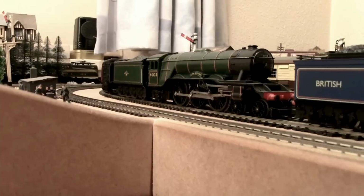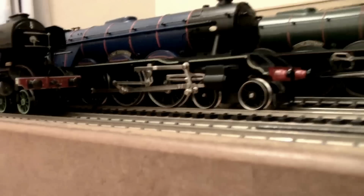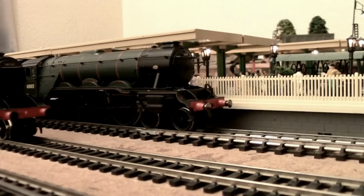Here she comes. And it's an absolute gorgeous corker, this one. Well, they're all nice, aren't they? I mean, come on, they are. They're all nice. So there you have it. You've got 4472 apple green, double chimney and smoke deflectors. You've got the beautiful express blue, BR blue, and then you've got the beautiful double chimney, BR green.